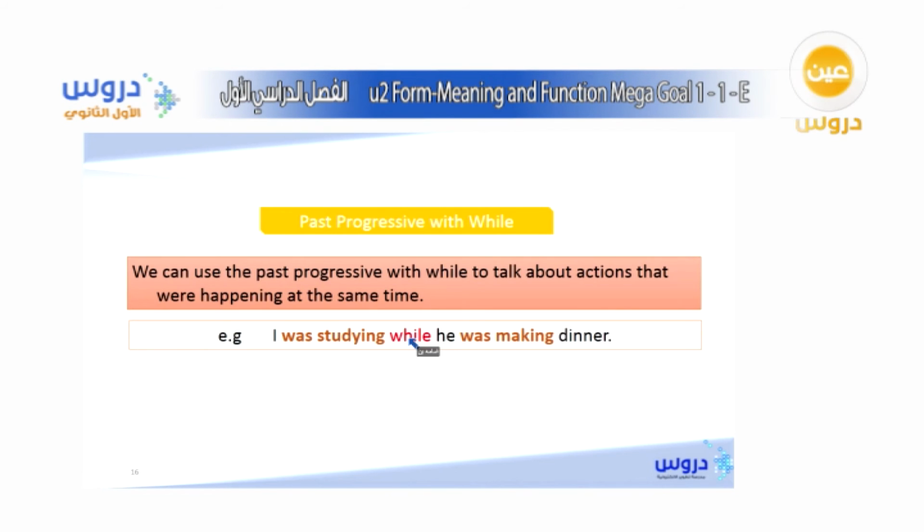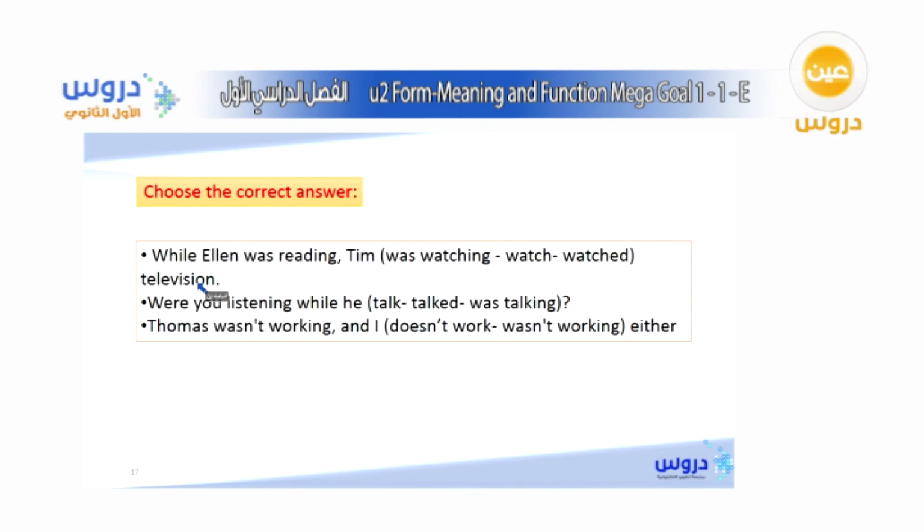I was studying in the past while he was making dinner. So at the same time, we have two actions. You were studying, and he was making dinner. So here we are using while. Okay, here. While Ellen was reading, Tim was watching television. It's very clear, we use the first. The number two is, were you listening while he was talking? Yes, excellent.